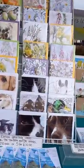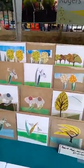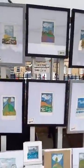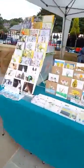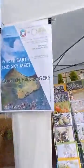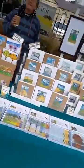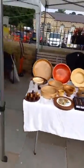Alright, next up, Rogers Ink. Lovely selection of cards, lovely hand-cut collage cards, pictures. Also, don't forget that at the moment, Carolyn's got her exhibition on in the Millbridge Gallery in Skipton, Wednesday, Thursday, Friday, Saturday.